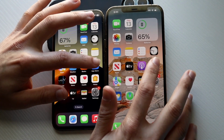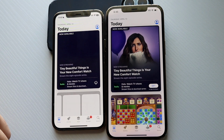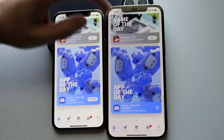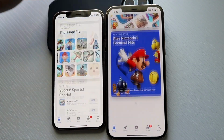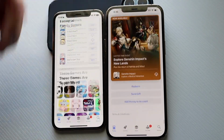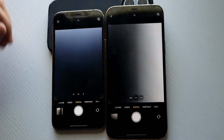Let's go into the App Store, 3, 2, 1. And the iPhone 12 Pro Max is faster. The iPhone 12 Pro is a little bit slower right there. Kind of going through. Let's go and see what's going on here. And I don't know why the iPhone 12 Pro is so slow. It's very, very strange. I thought they were supposed to be on the same version of software, so that's very strange.